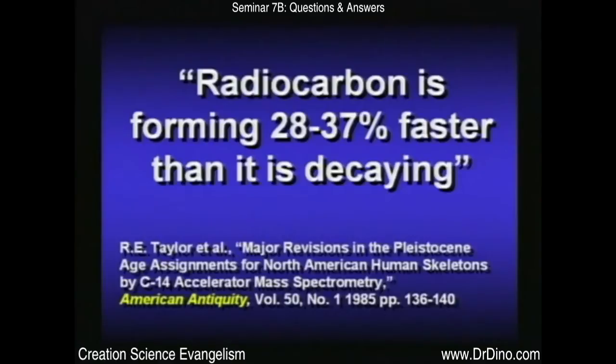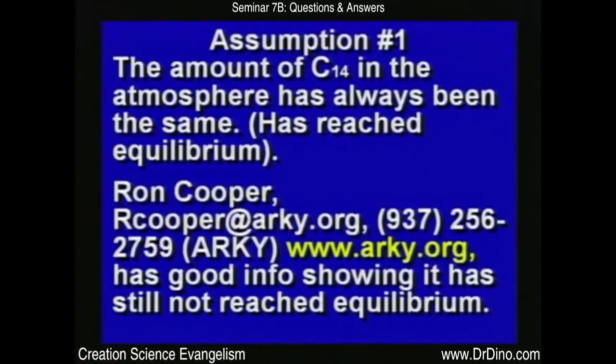Now think about that. If radiocarbon is still forming faster than it's decaying, that means the Earth is less than 30,000 years old, number one. And number two, you can't carbon date anything, because you'd have to know when it lived so that you could calculate when it lived. You would have to already know when it lived to figure how much carbon-14 it was breathing at that time. Doesn't work. There's a website, www.arky.org. He's got more stuff on the Earth has not reached equilibrium, if you want some articles there, by Ron Cooper.